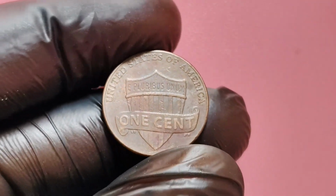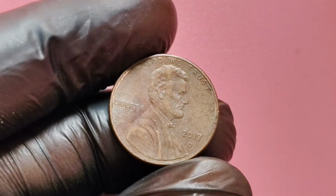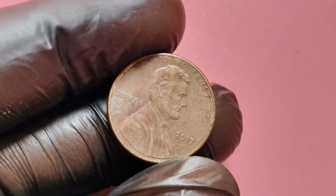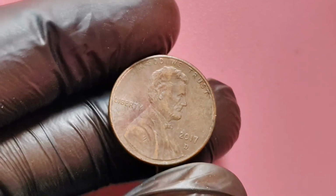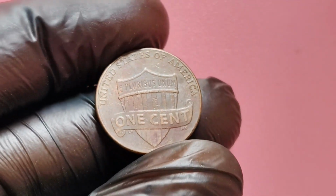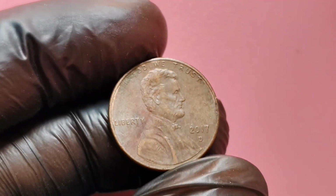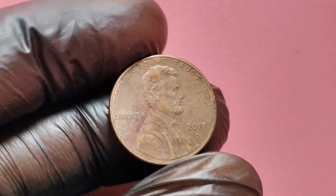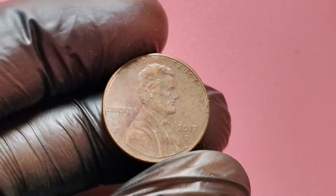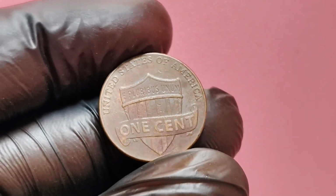One specific die error that collectors are looking for on the 2017 Lincoln penny is called a double die error. This occurs when the die strikes the coin twice, creating a doubled image on parts of the coin, like the date or the words, "In God We Trust." Double die errors can vary in severity, with some being minor and others creating a very distinct doubling that's visible to the naked eye. A strong double die error on a 2017 penny could make the coin extremely valuable, potentially driving its worth up to an astounding $1.7 million if it's in pristine condition.